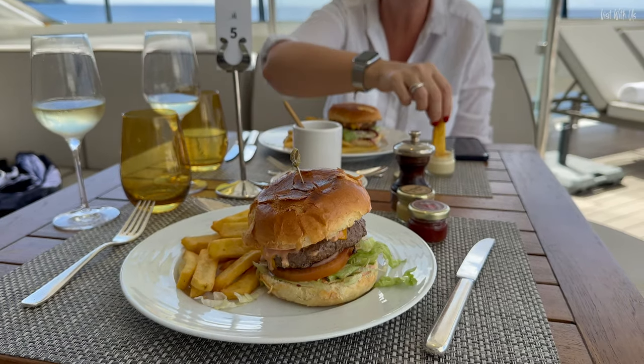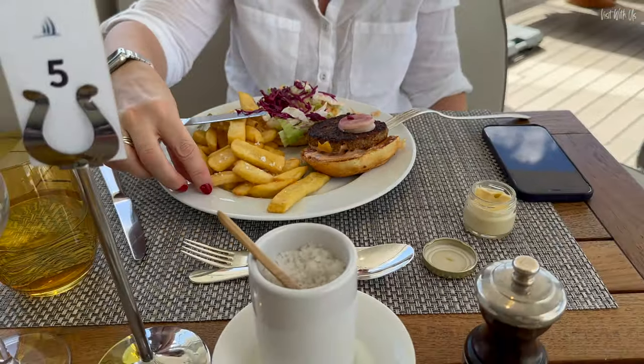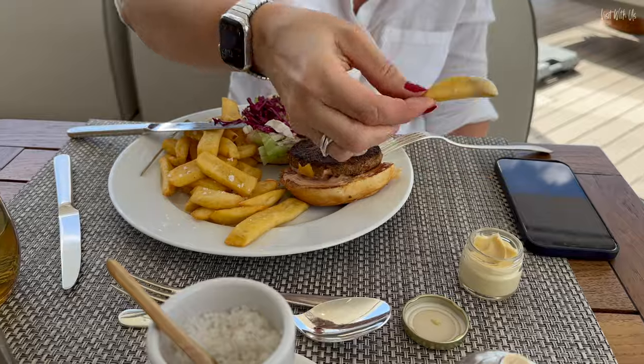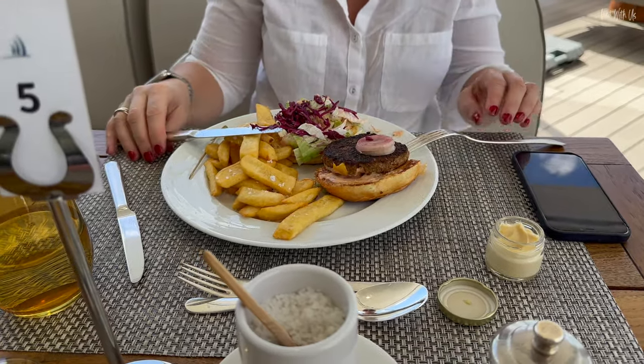Look at that. That's the Ponant burger. And the veggie burger passes the test. It's like a proper Impossible burger, is it? Yeah. Very nice. Top marks, Ponant.